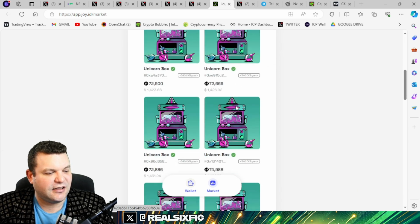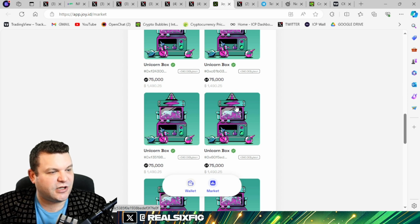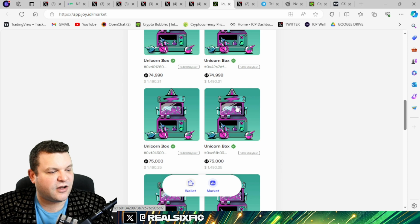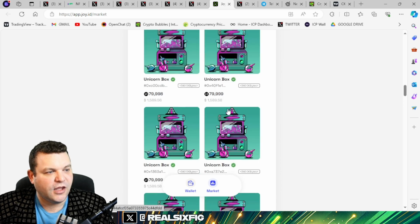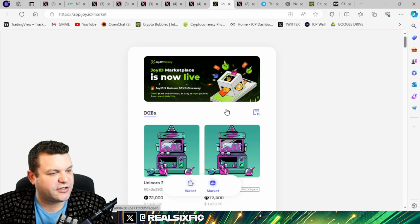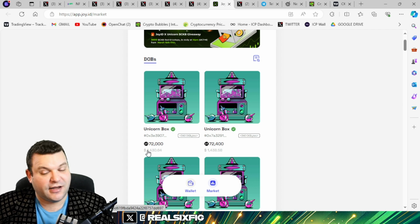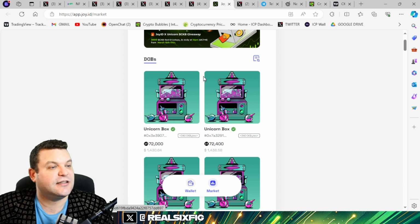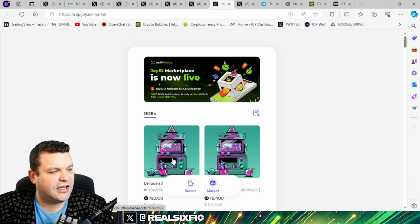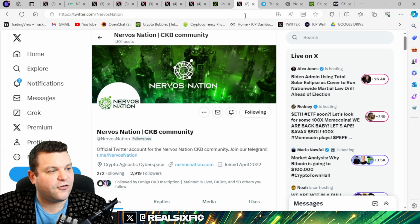And so you can see that there are quite a few of these Unicorn Boxes. I'm not sure what the difference is between these. I'm sure there's some sort of rarities involved, but I don't know how many of them. But I might have to go and pick one of these up at the floor price or something like that. But this is really cool. 72,000 CKB. Yeah, that's a lot of change. $1,400 for one of these NFTs. So very cool. I wonder if there is any incentive to owning one of these. I'm going to have to look into this further for you guys.